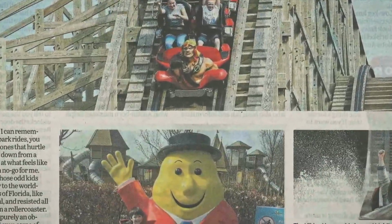Also, look at the size of those hands. Potatoes have massive hands. But they are very smartly dressed.